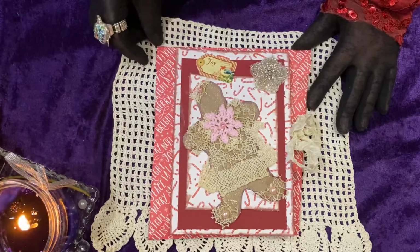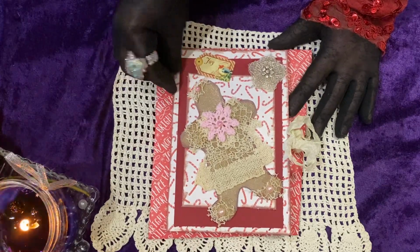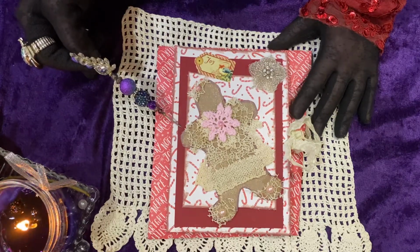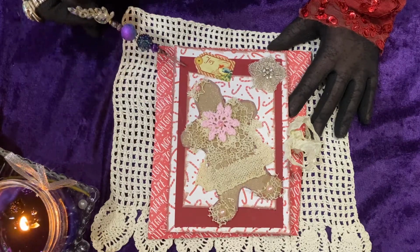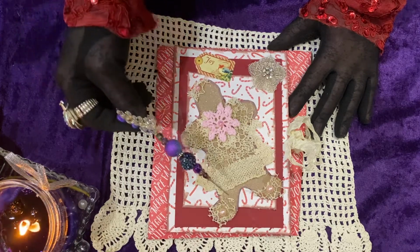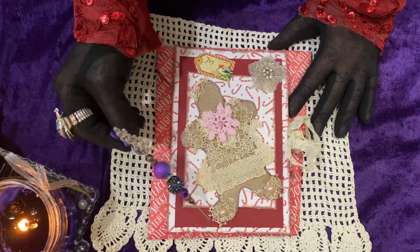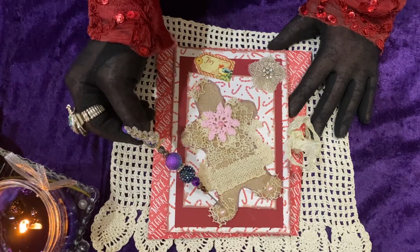So what you have been looking at here is my card for Raina, and it is layered. I have the peppermint cardstock underneath, and then I have this deep, more like a burgundy red layer, and then a layer again of the candy cane cardstock. I have cut out and crafted a gingerbread girl. She is glittered. There are shabby vintage lace pieces on her feet with flat back pink pearls.